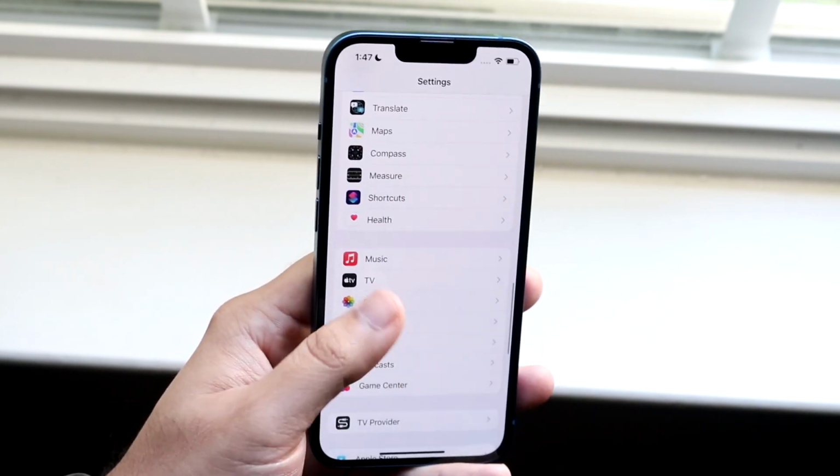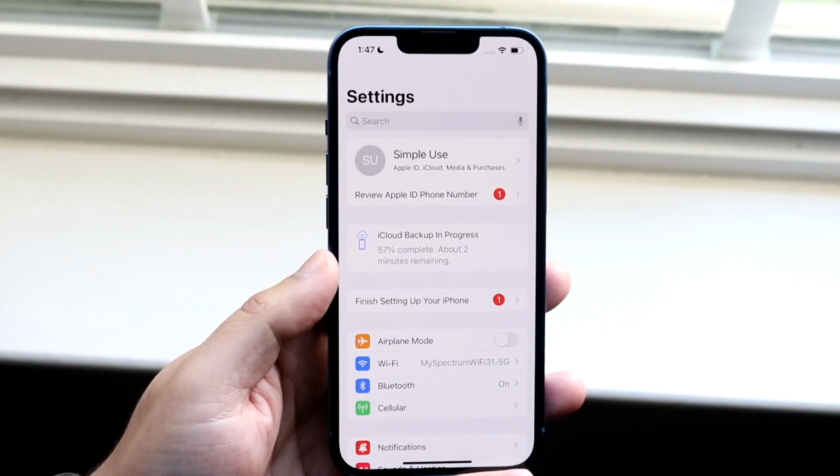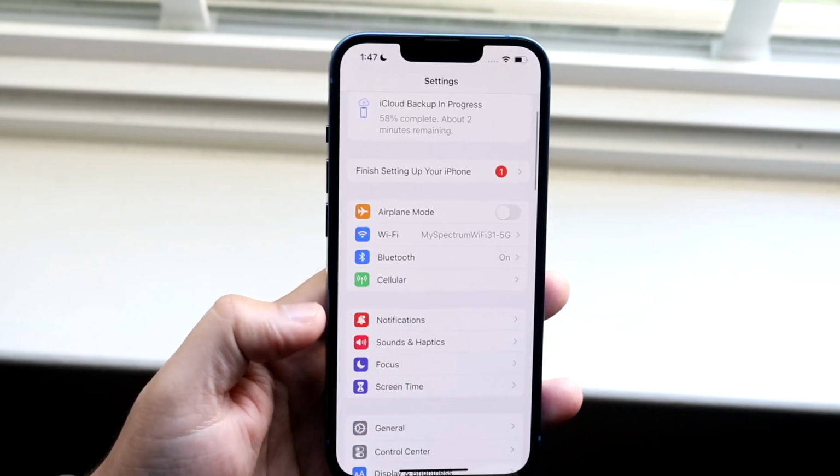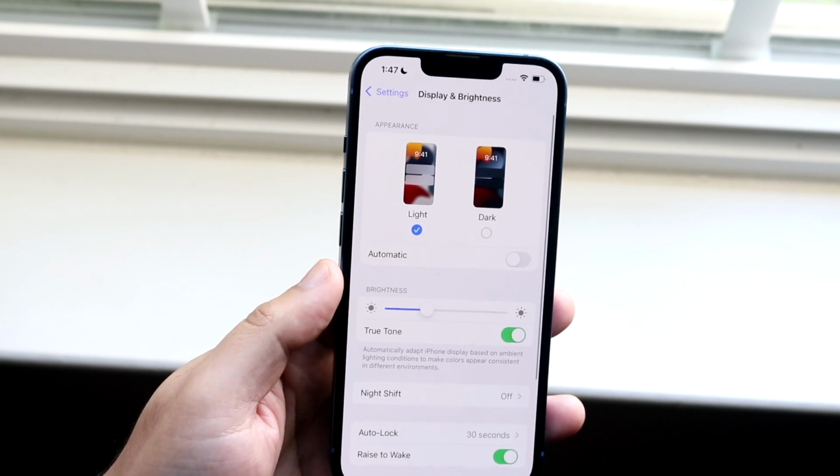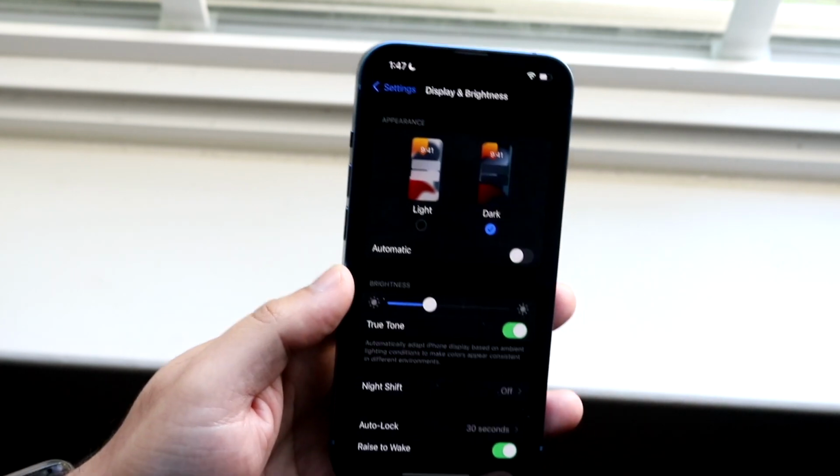So make your way back over to your settings panel. You'll come into a panel like this. Then what you want to do is go into your display, which is right here, display and brightness. Go ahead and click on that. And you want to turn on dark mode, which is right here.